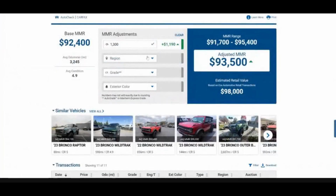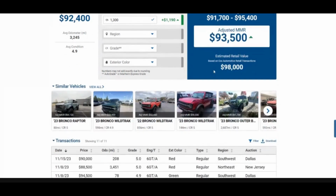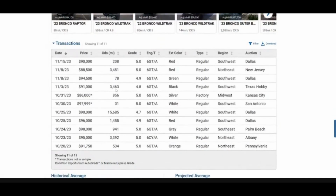Let's do some MMR adjustments. So you see a 2023 Ford Bronco V6 Raptor. This is the AutoCheck. This one has 1,300 miles. Average odometer is 3,245. So MMR is 93.5. So 93.5 is the auction valuation, and that's pretty much what they're trading for. But we can do it quickly to see if that's actually what they're bringing.